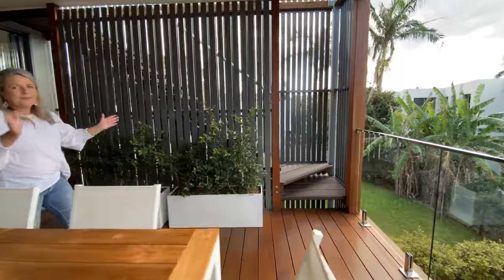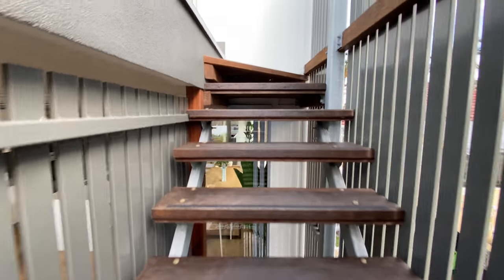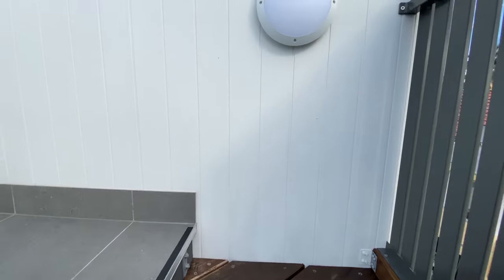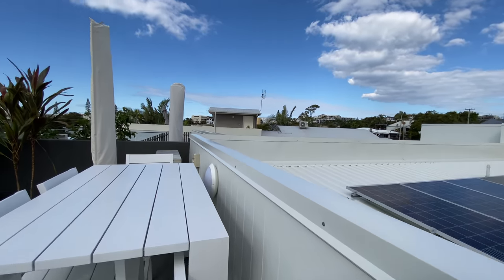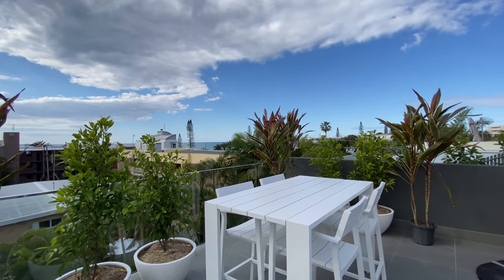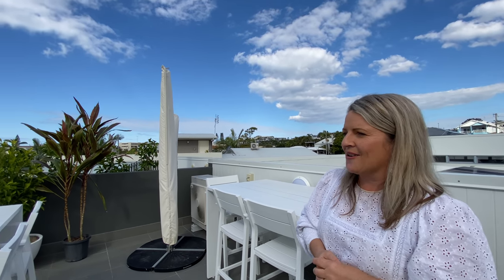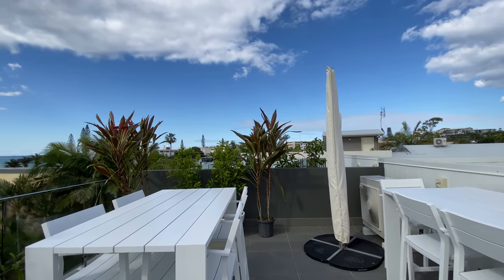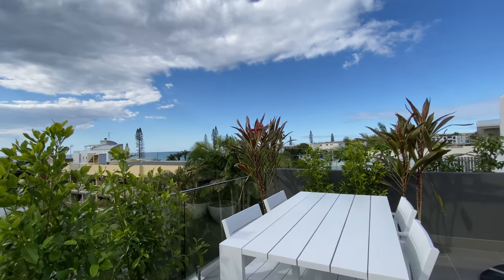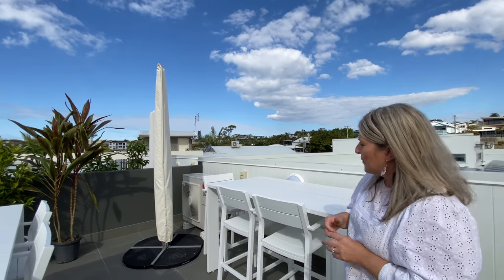Totally. Okay, saving the best for last, upstairs. I think this is the best part. Look at that. So this is the entertainment deck. How beautiful is this? The ocean views, sitting up here having your breakfast after you've been for your morning walk, exercise or surf or your skate or your bike, or all those toys you've got in the garage. Sit up here and enjoy breakfast or the sunrise, and even look out to the west and watch the sunset. It'd be beautiful as well. And it's the Sunshine Coast, so you're going to get this absolutely amazing weather all the time. And then we've got an umbrella there as well.